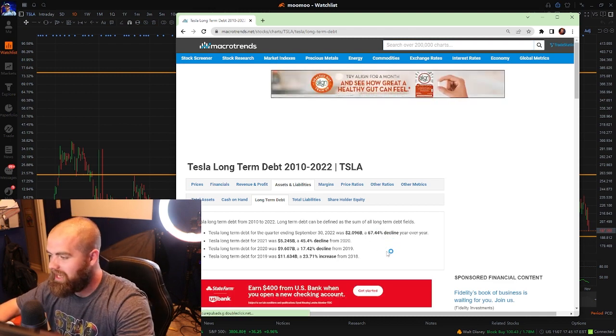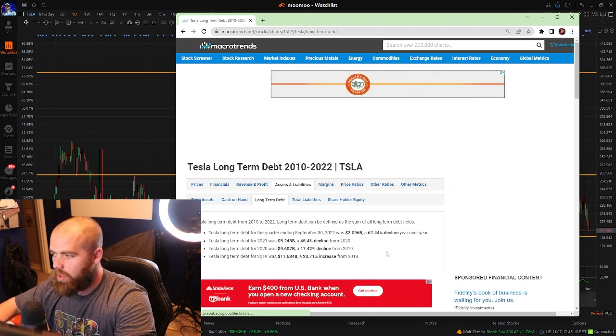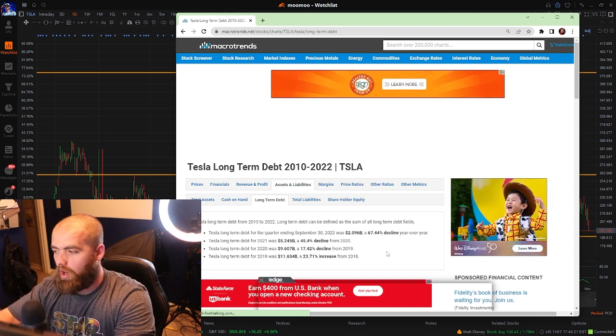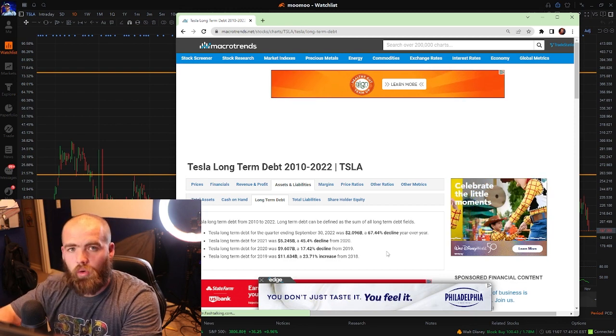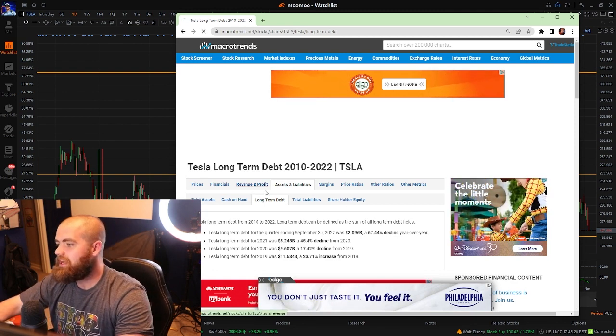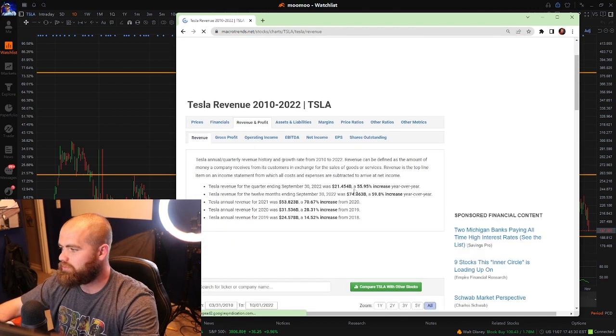So the company has way more cash on hand than long-term debt. If they ever go through a hard time, they could easily pay off this debt and continue to grow and invest inside the company. Now, the next thing here is the revenue. The revenue is up 55% year over year.